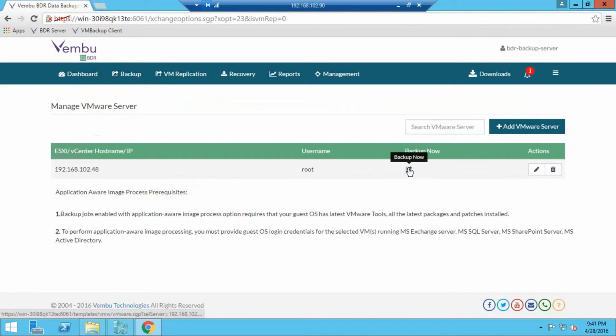I just click on backup now, so it will communicate with that particular ESXi server, and it will pop up all the VMs running inside that server. So I can go ahead and pick which machines I want to back up, and I can directly start running the backup. I'll just select the VMs and start running the backup.